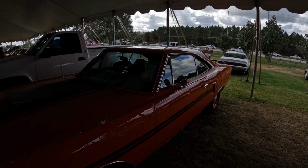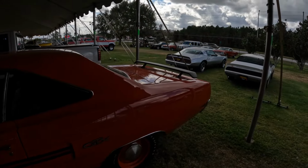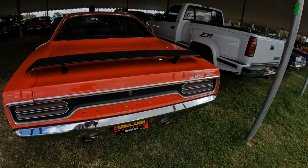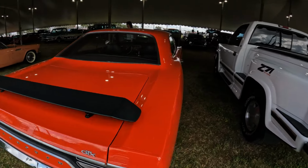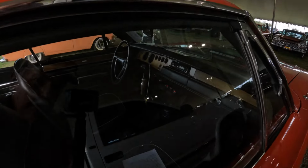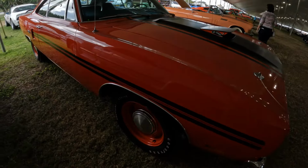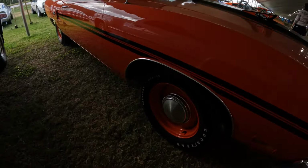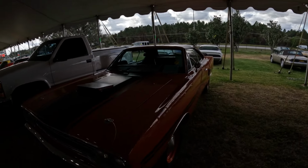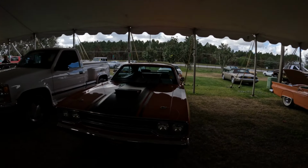Look what we got here. A nice orange 1970 Plymouth GTX. Check out this Plymouth in the back here, the GTX. The 440 engine in it here. Got them Goodyear tires on it. A 1970 Plymouth GTX here at the Mecum Auto Auction here in Kissimmee, Florida.